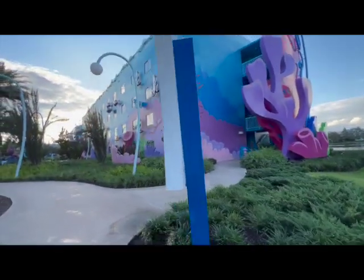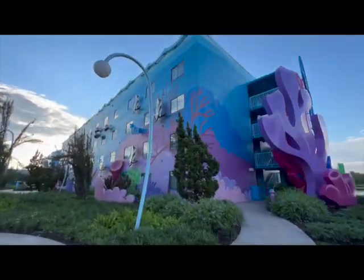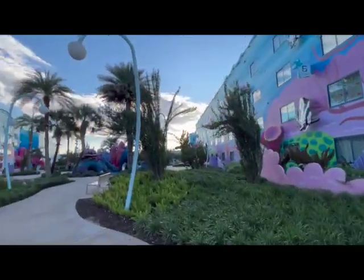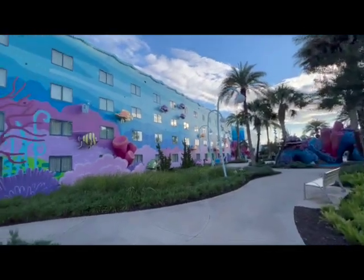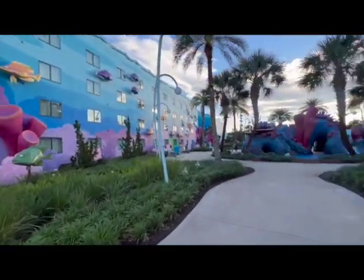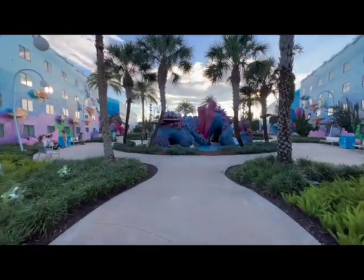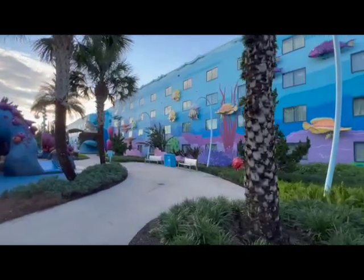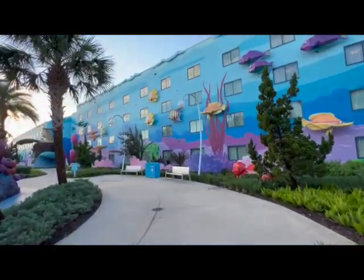So to get our bearings, the Disney Skyliner, which is the gondola ride that takes you to both Epcot and Hollywood Studios, is directly behind me. On either side of me are the Finding Nemo family suites, and I'll talk about the family suites in a moment. Directly ahead of me is a playground. After that is the big blue pool, which is the main pool here at Art of Animation. There's 3 pools total, by the way, and then the main building is after that.